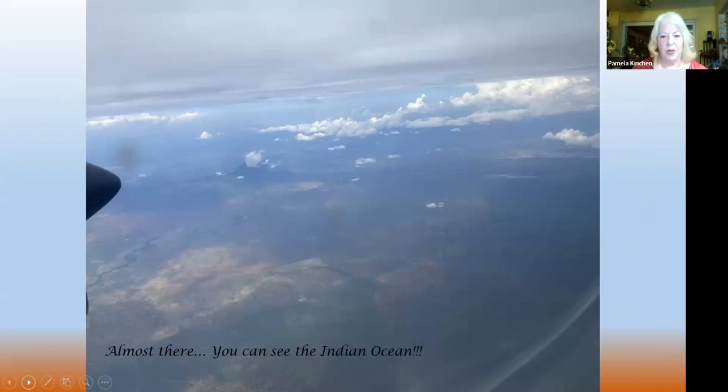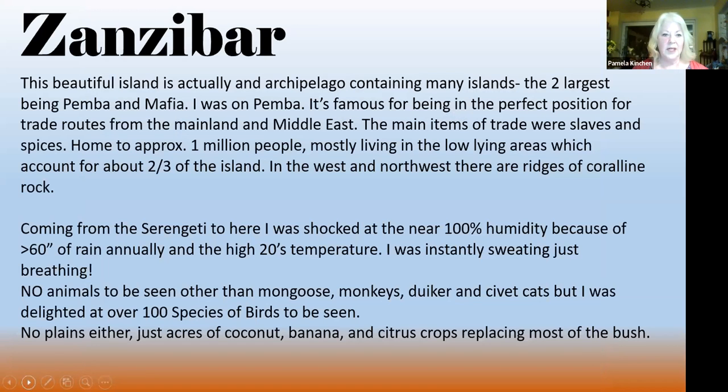This is just a quick pic from the airplane. You can see in the way background there, kind of behind the clouds, that's the Indian Ocean. This I'll let you read. It's an archipelago, Zanzibar. Before I went there, I thought it was all one island, but it's many, many islands. I was on Pemba Island. It was famous for being the perfect spot for the trade routes between the mainland and the Middle East. The main items of trade were slaves and spices. Now, hopefully, thankfully, that's gone, but the spices are definitely still there.